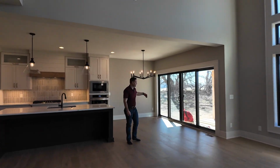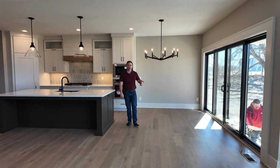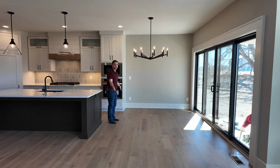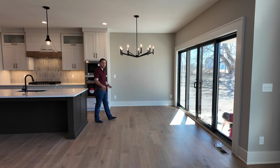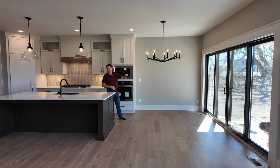And while you're talking about the patio, he's working out there, so we don't want to invade his space, but extra wide sliding double doors. Good size space. Obviously, it's not staged in here, but you could easily fit a 6-seater table. And I love the chandelier.